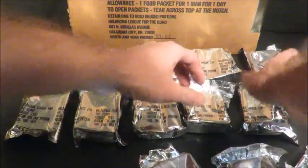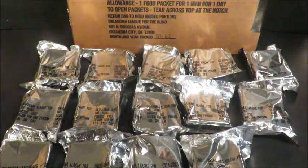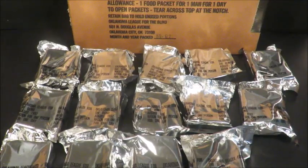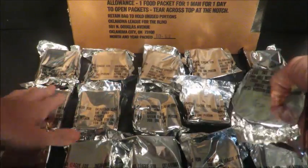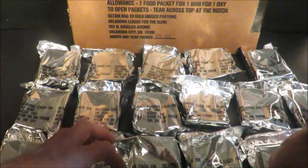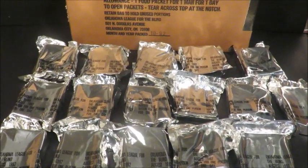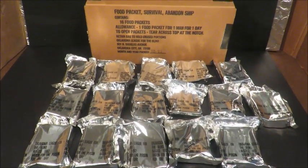And this, I guess, would be keeping 16 men fed some meager amount of 474 calories for a day out at sea. And pretty fascinating because this is something that you don't see every day. Look at that, food packet survival abandoned ship.